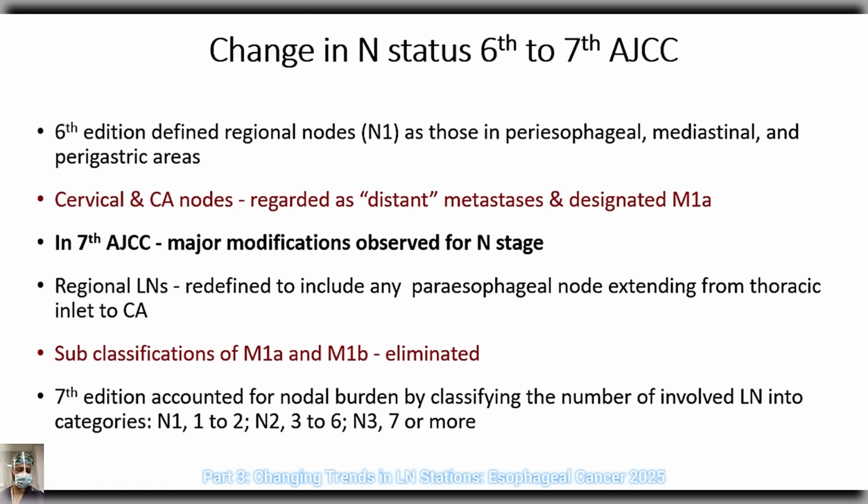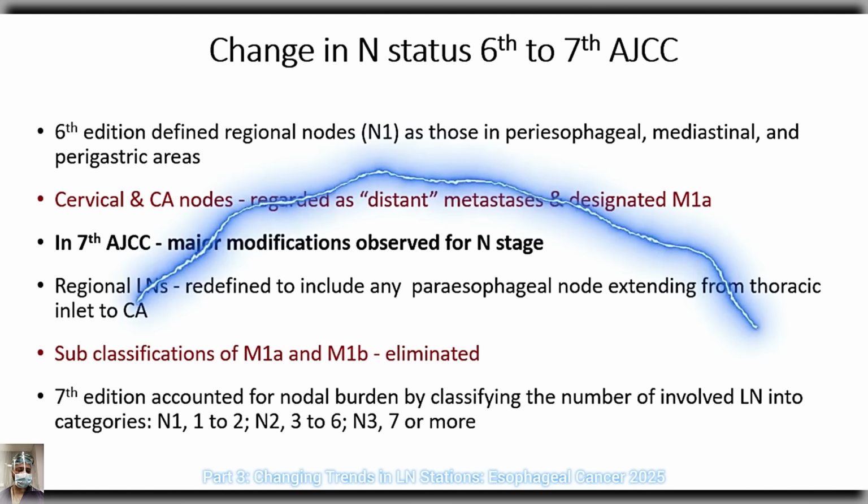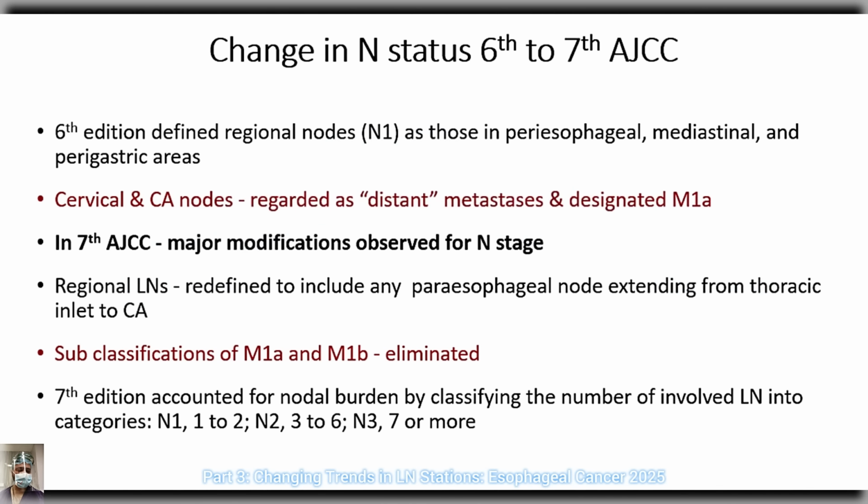In AJCC 7, there was a major modification. The regional lymph nodes were redefined to include any paraesophageal node extending from the thoracic inlet to the celiac axis. Subclassification of M1a and M1b is limited. Again, it is important to remember this change. The seventh edition accounted for nodal burden by classifying the number of involved lymph nodes into category N1, that is 1 to 2, N2, 3 to 6, and N3, that is 7 or more.